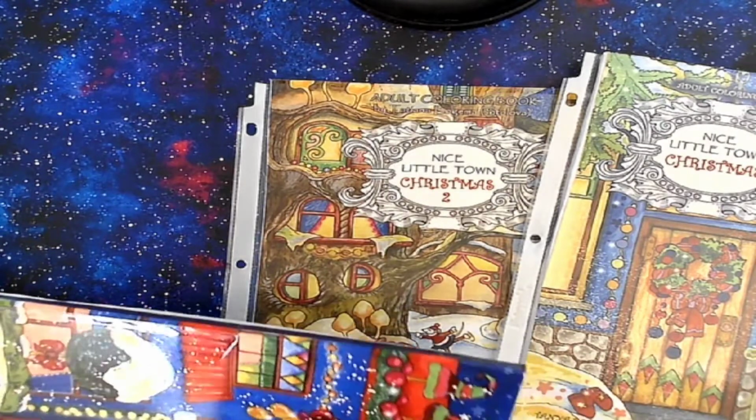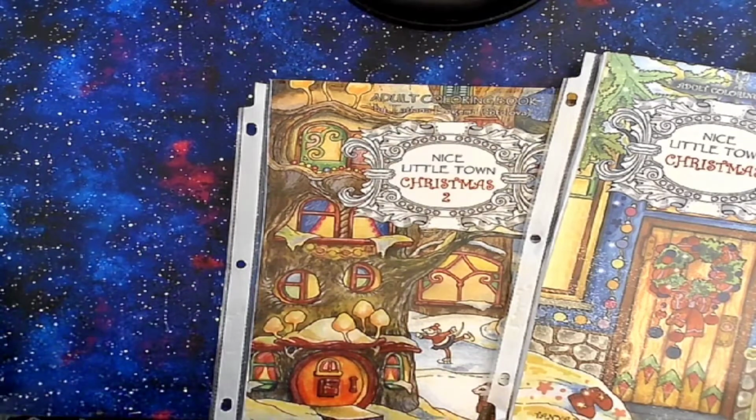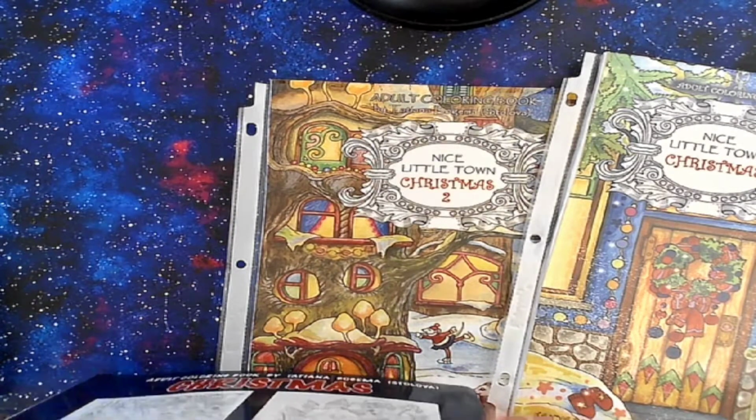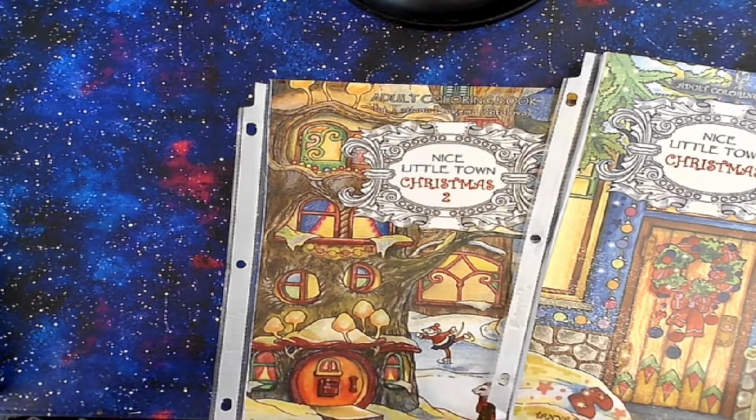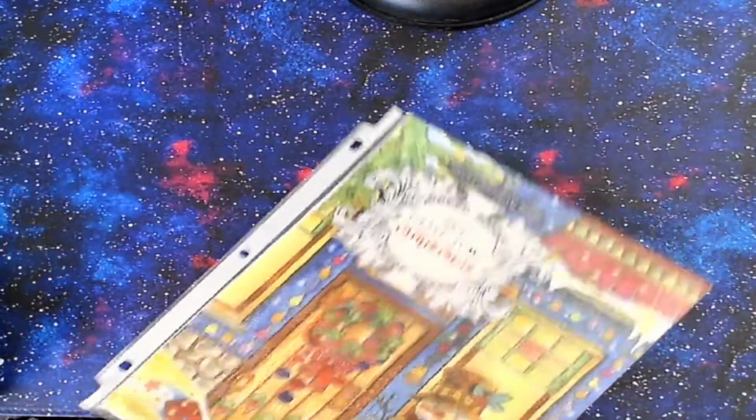And then I don't know if she has any new ones out. I haven't checked recently because I keep on telling myself I have so many books I don't color in. Yeah, and then I pull them all out and go, yeah, you have way too many books you don't color in. And this one here is Nice Little Town Christmas 1.